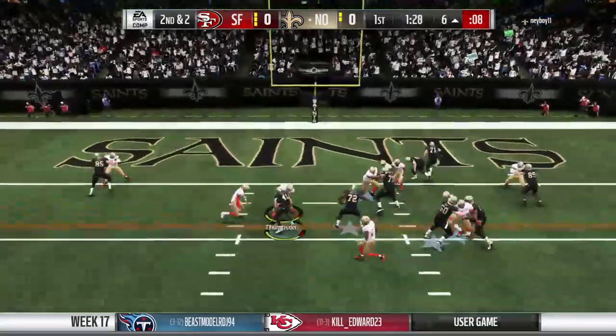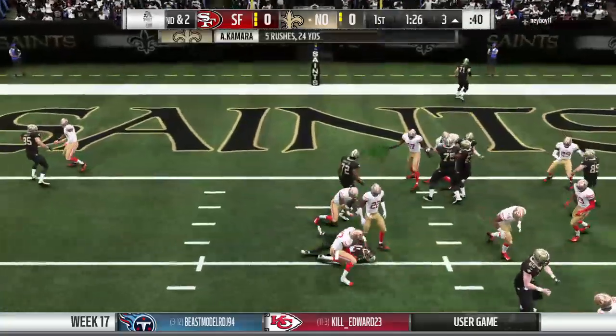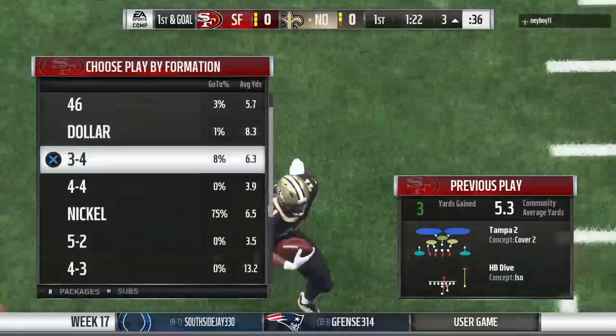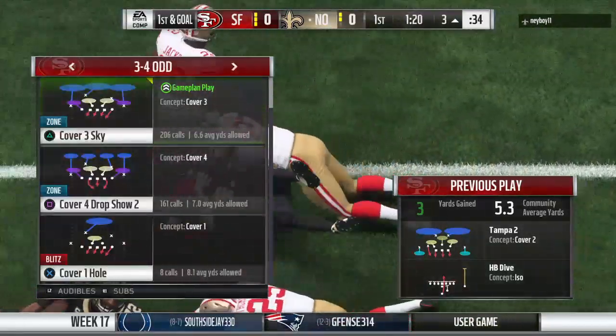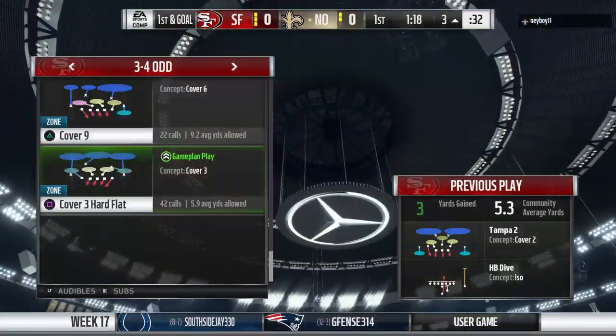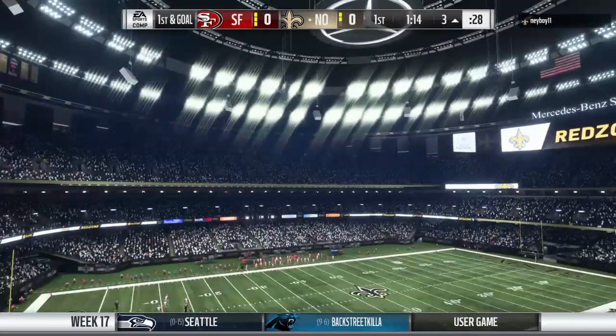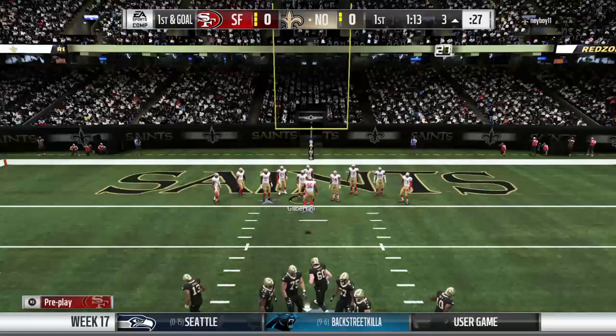Now a handoff. Here's Kamara. And he'll be brought down here at the 3-yard line. It's a 3-yard pickup, and that sets up a 1st and goal. But we always talk about good down and distance, allowing offenses to expand their playbook. Well, 2nd and 2, that means your playbook's wide open. You can run just about anything.